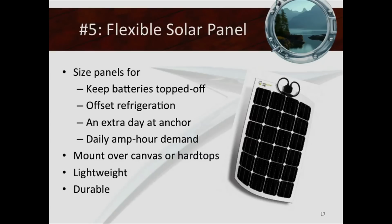Jeff, I can stay 2 days at anchor. I can't add more batteries. I don't have the space. I want to be able to stay another day. Jeff, I want to be neutral. I never want to worry about power.